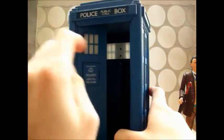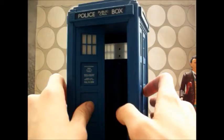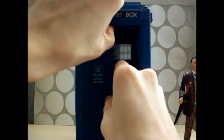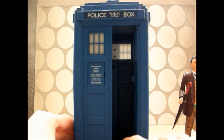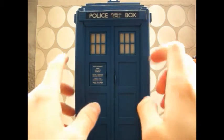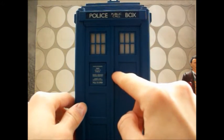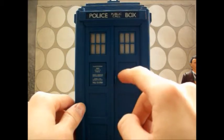You can see the windows all the way through on all the sides as well, which is very, very good, and not much to say. The only feature of opening the doors is you can put Doctors inside and other companions, and you can close the door. To close this door, you just use the spring-loaded bit there, like that, and it's all very nice. The front doors have the door handle and keyhole, as it was in the 80s, which is very, very good.